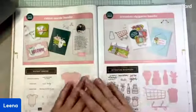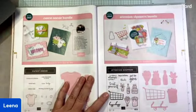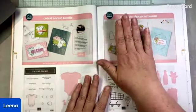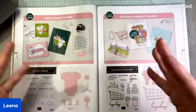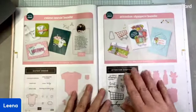All right. So I'm going to flip my camera. I'm going to show you the bundle, and then we're going to get to some stamping. So let me switch out my view here to my desk view. And this is the bundle we're talking about here. So it's on page 65 of the annual catalog. And it's just a fun bundle. And I have to mention, it is all of our bundles. When you purchase the bundle price, or when you purchase the stamps and dies together, you get a 10% discount, right? That's the advantage to buying the bundle.